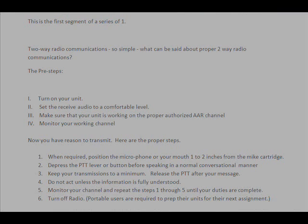This is the first segment of a series of one. Two-way communications. So simple. What can be said about proper two-way radio communications?